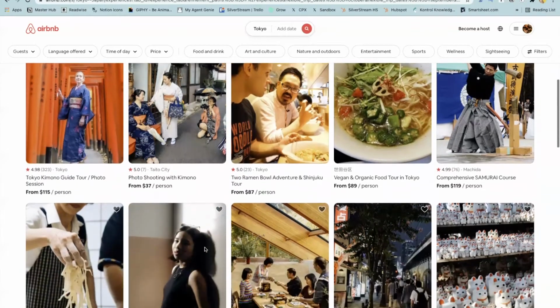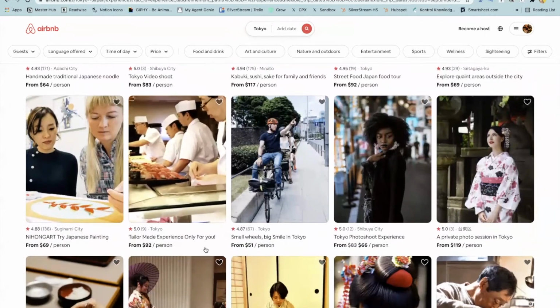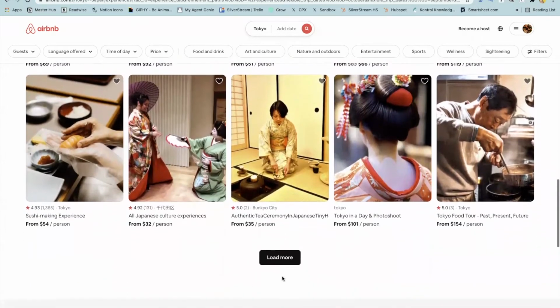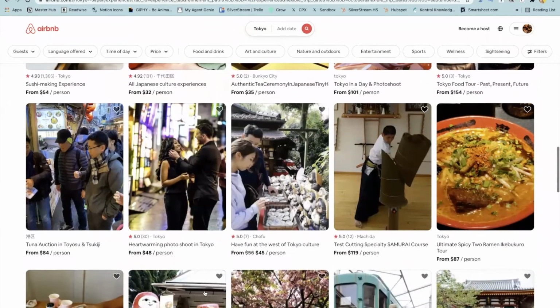So I always recommend doing these type of experiences at the beginning of your vacation because they can share a lot of experiences with you and a lot of recommendations and things. The best thing to do is do it at the beginning because then you can incorporate any of those recommendations for the rest of your trip.